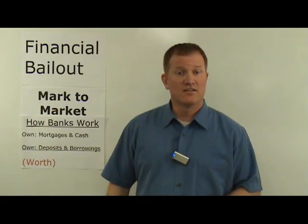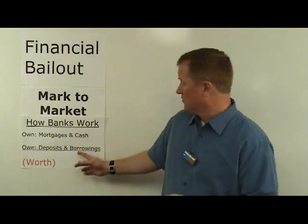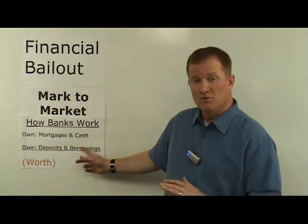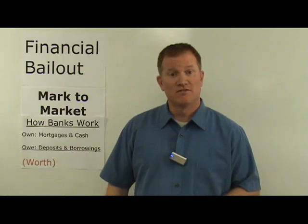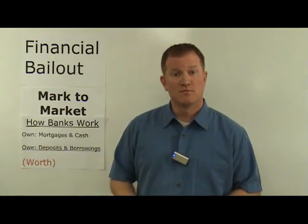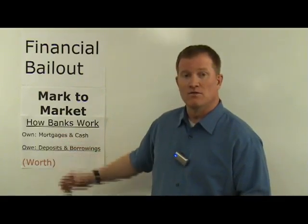The consequence of being insolvent as a bank is you can no longer borrow from other banks or from the government. So their ability to get cash was wiped out. That created this crisis that you're hearing about today, where there were emergency failures and also emergency mergers of these banks that had wiped out all of their worth through the mark-to-market accounting rule.